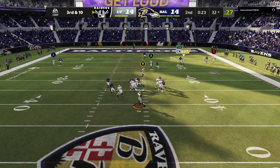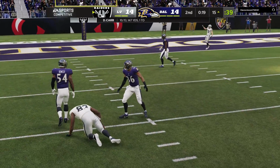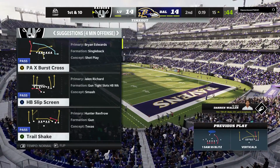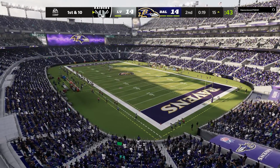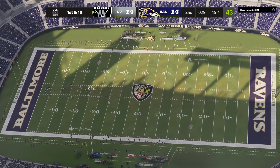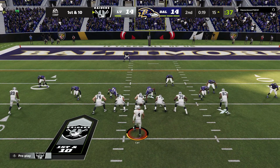Now Carr again. And taking it to the 15-yard line before he's brought down. Now the Raiders going to go ahead and use the second of their timeouts as they stop it with 19 seconds to go in half number 1. Line of scrimmage, the 15. It's 1st and 10.